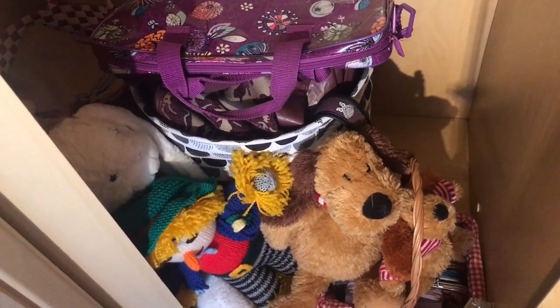Right, so that's the wardrobe completely empty of the rail. Let's say it goes back there. And this is how it looks down the bottom here.